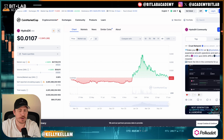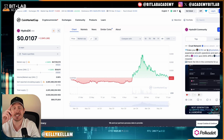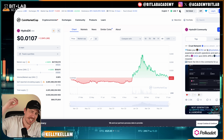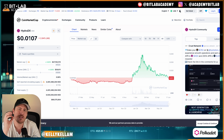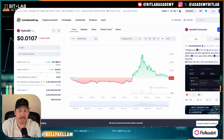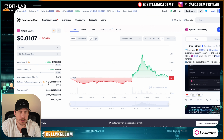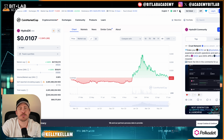In fact, if we come over here to CoinMarketCap, look at this. It's only 1 cent right now, but remember that cent, the dollar, the tens of thousands, the price doesn't matter. What we want to look at is where we're at in terms of market cap and the token supply. So the self-reported token supply is looking like it's about 4.4 billion. The total is going to be about 6.5 billion.